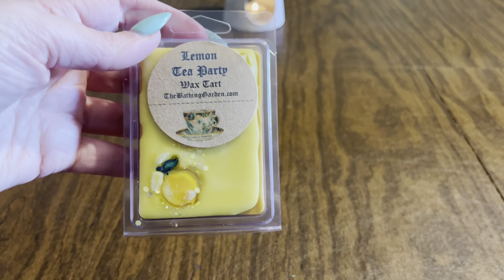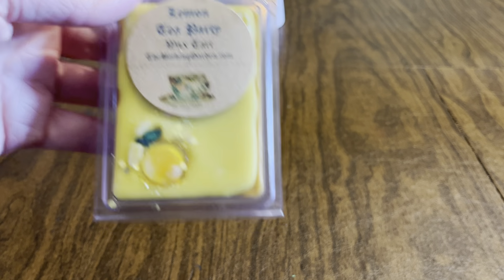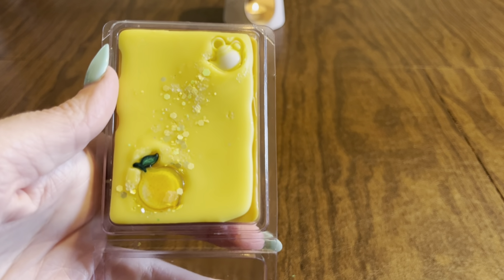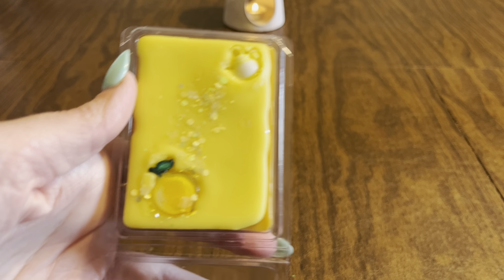Another tea scent here. This one is Lemon Tea Party. This is so cute. I love this little lemon in here. So this one is just like sugared black tea and lemon curd. Oh, it has a little teapot up top too. Okay, so this one is very heavy on the lemon. Lemon Tea Party is a great name for this.